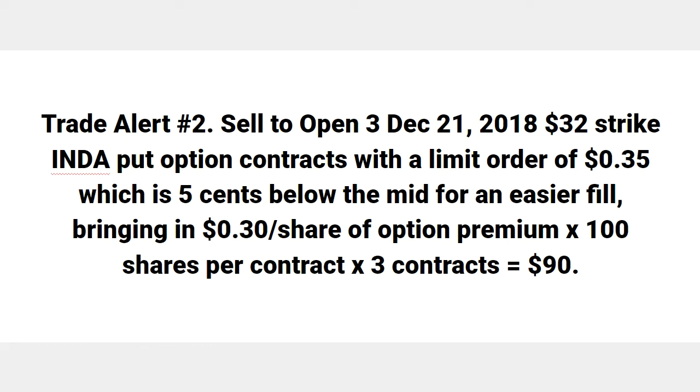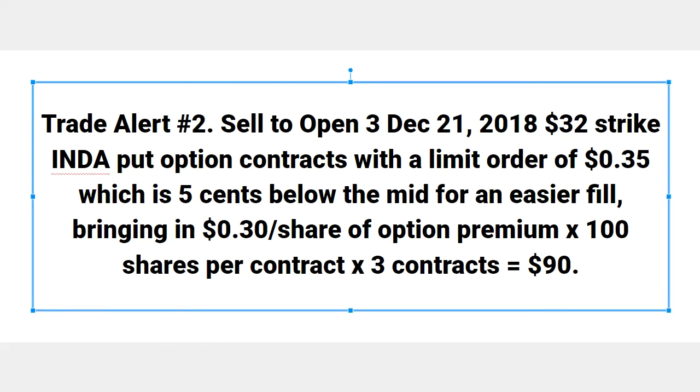Trade alert number 2: sell to open 3 contracts of the December 21st, 2018 $32 strike put on the ETF INDA, the India Country Index Fund, with a limit order of 35 cents, which is 5 cents below the mid for an easier fill, bringing in 30 cents a share of option premium times 100 shares per contract times 3 contracts for $90. And excuse me, this is 30 cents and not 35.